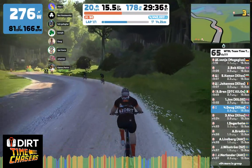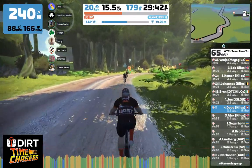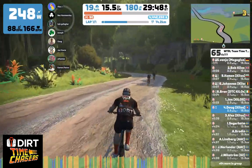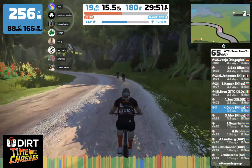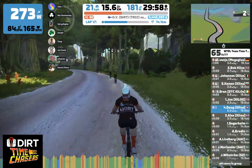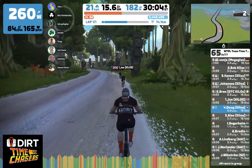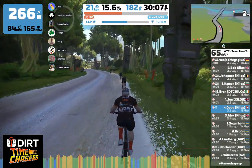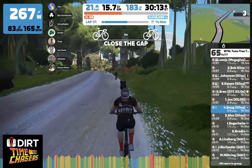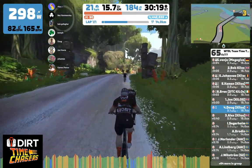Your front three, just keep it steady. And then when you hit the downhill on the bridge, just stop pedaling. Just coast down the bridge. Brendan, Doug and myself will pedal the whole bridge. Roger. Roger, Dodger. Nice, Doug. Well done.